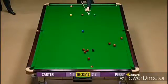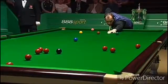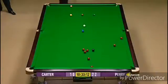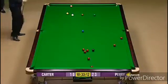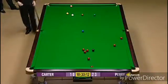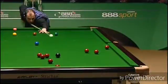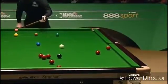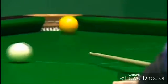Right, now this needs perfect cueing. Oh, that's a sweet shot, that. And he's got the kiss on the yellow. He'd looked at the possibility of a safety shot and in the end decided to take on the long straight red, and the kiss on the yellow turned out very nice for Joe.